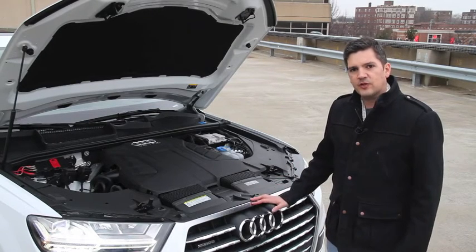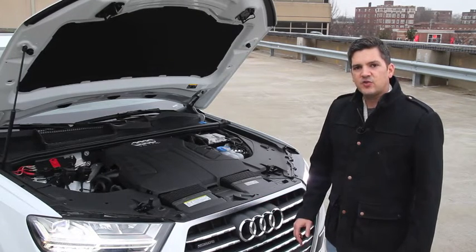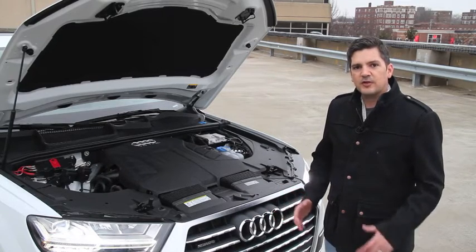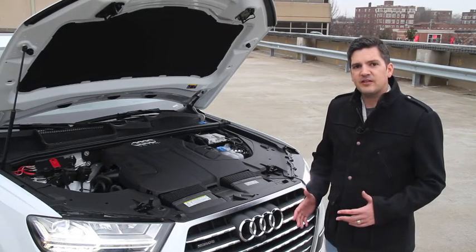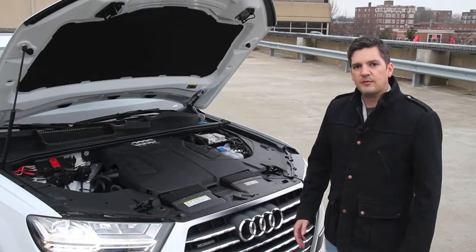It has Audi's quattro all-wheel drive system, and looking at fuel economy, 19 miles per gallon in the city, 25 miles per gallon on the highway. So for a large all-wheel drive crossover, it's not horrible gas mileage either. Looking at performance, again, keep in mind this thing's almost a 5,000 pound vehicle. 0 to 60 in 5.7 seconds, top speed of 130 miles per hour.